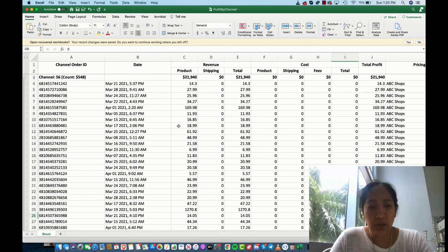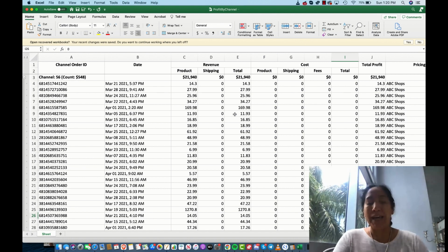All right, so I did download that spreadsheet to kind of go into the profit or the revenue in general. And then we'll just assume again, based off of what I've already said, that 20% is the revenue that will be combined between me and the team.